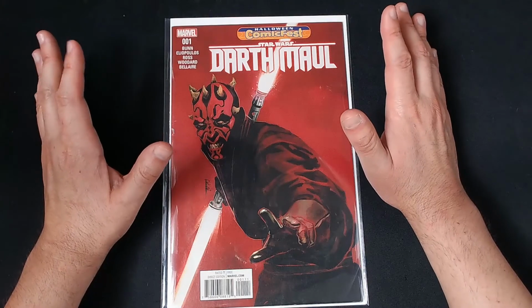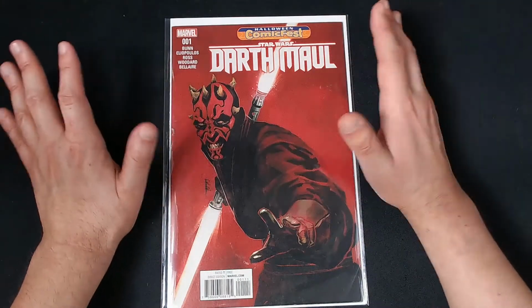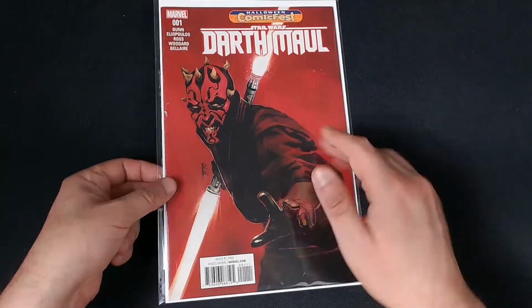As I said, I got 45 comics, and they were selling 10 for $20, so the math didn't quite work. He charged me $45 in total for 45 comics. So I saved a little money there. But when I saw this Darth Maul cover, I had to have it. Look how tough he looks.